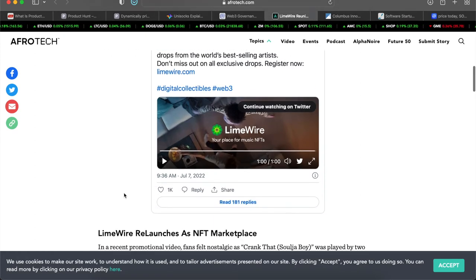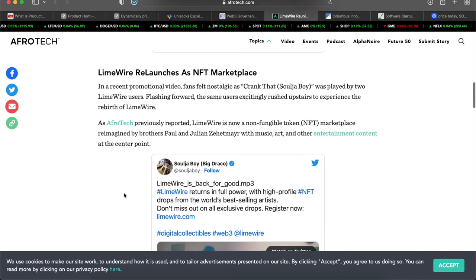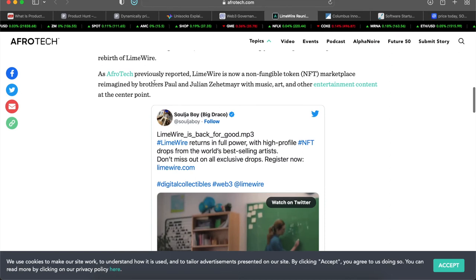Alright, y'all. So I mean, this is the real deal. This is not just a game that came out with a whole trailer and everything for it. LimeWire relaunches as an NFT marketplace. In the recent promotional video, fans felt nostalgic as Crank That by Soulja Boy was played by two LimeWire users. As Afrotech previously reported, LimeWire is now a non-fungible token NFT marketplace, reimagined by brothers Paul and Julian Zettemeyer, with music, art, and other entertainment content at the center point.